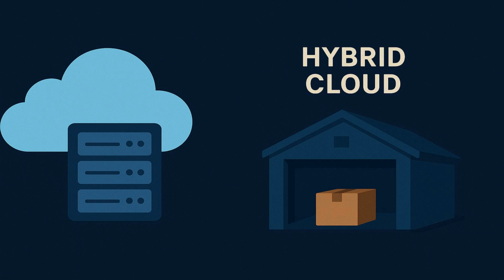Then there's the hybrid cloud, the best of both worlds. Imagine having your own warehouse, but also renting a few storage units nearby when you need extra space. This model lets you keep sensitive data in your private cloud while offloading less critical stuff to the public cloud. It gives flexibility, cost savings, and scalability all at once.